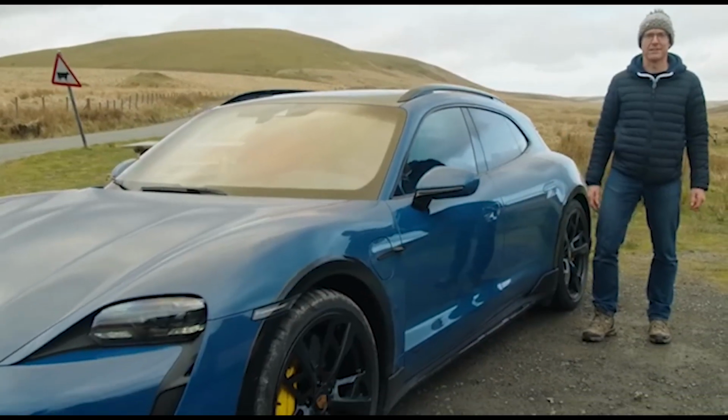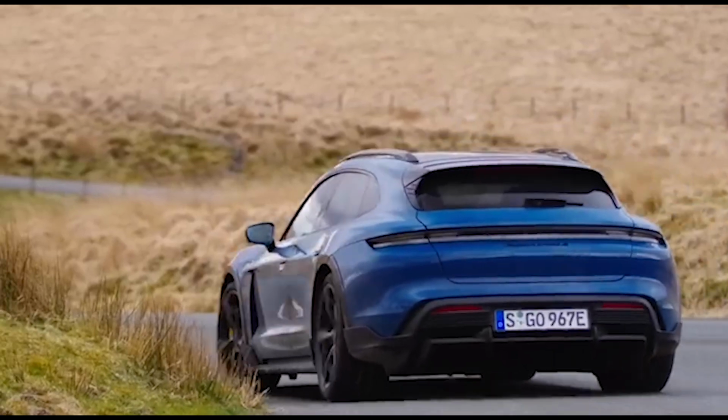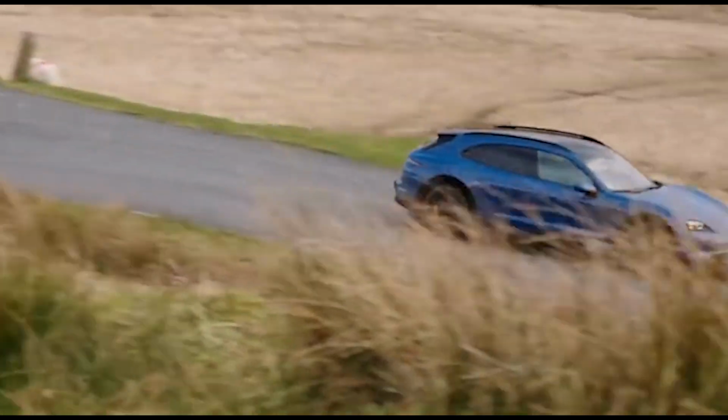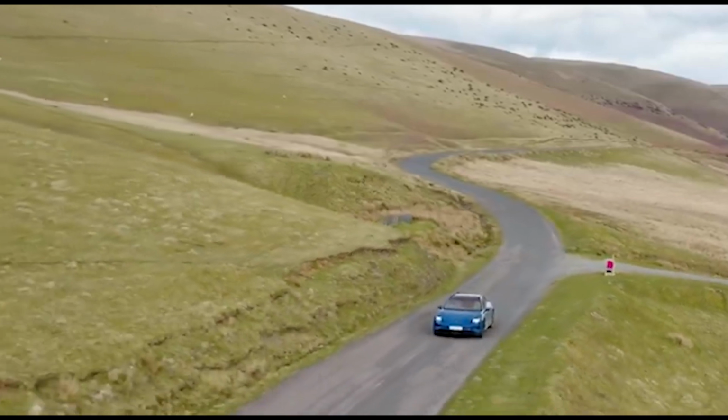Number 9. Porsche Taycan 4S Cross Turismo. One of our favorite luxury EVs is the Porsche Taycan, and the Cross Turismo version, which is a wagon, is even better. It's one of the few high-end luxury wagons available, combining SUV-like utility with a Porsche sedan's excellent ability to follow the road. Its maximum range, though, is very depressing.